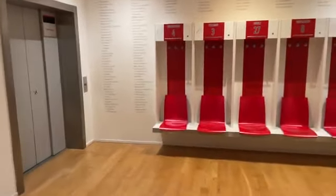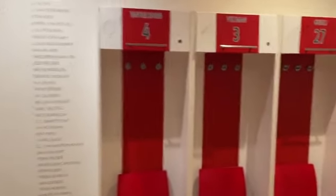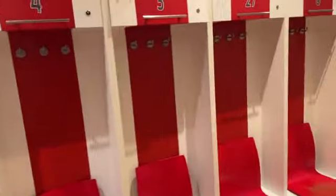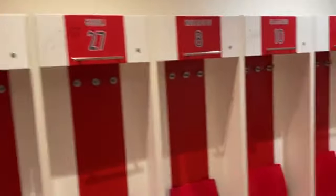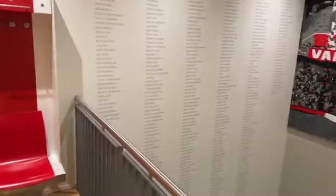Right, let's burrow out here. The Wall of Fame. And let's look at some of these names on here. I think it might just be, I don't know if they're players or actual fans. Maybe a fan wall.